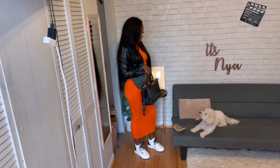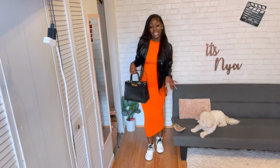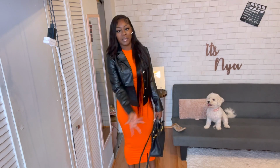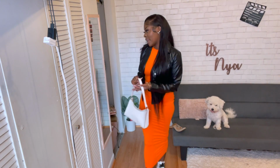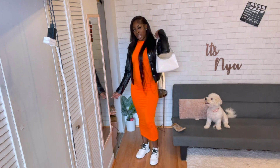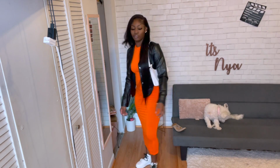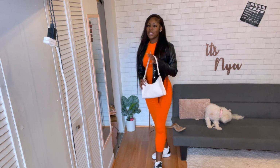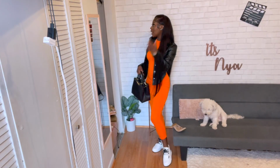You like it? Maybe not. I don't think she likes it. Her tail is not wagging at all. Where am I on my way? I'm just on my way. Outside, like I'm not even going anywhere, I'm just on my way. Then you have this white SHEIN bag, which matches with the sneakers. Okay, yeah, I think it's giving that other bag, because this one with the jacket is not doing it for me. So yeah, it's definitely this one.